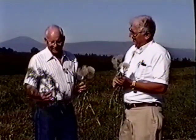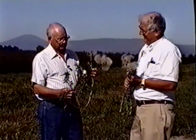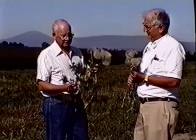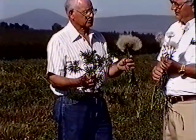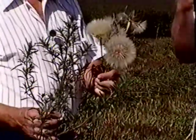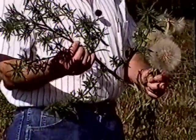I don't think I like this weed. Well, it's not as bad as this one. This one is kochia. It also has small, much smaller seeds, and they blow all over, and it is probably the worst weed we have now that surfaced recently in the Madras area. And this is why people hired men and women to go out in the fields and to remove the weeds, and why now you use a herbicide to do that.